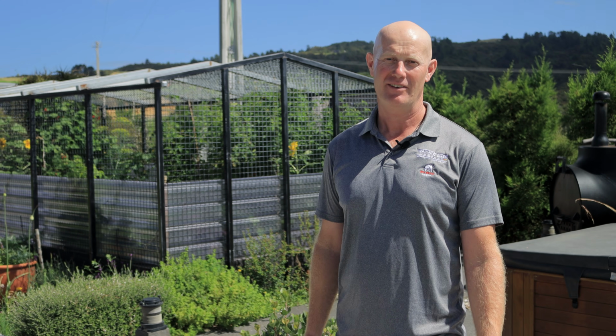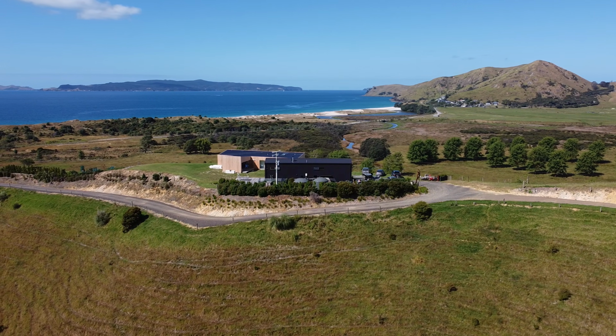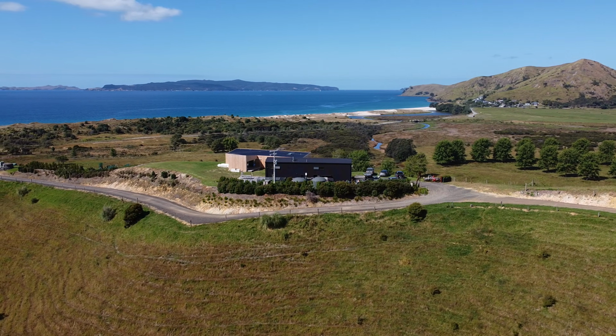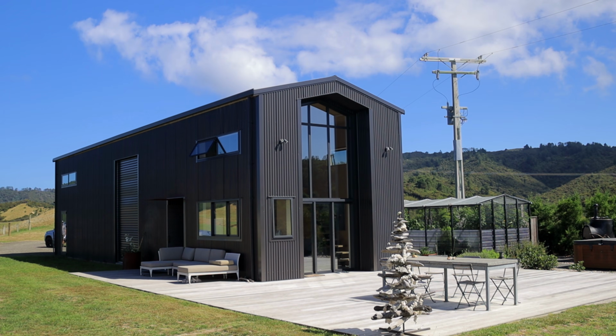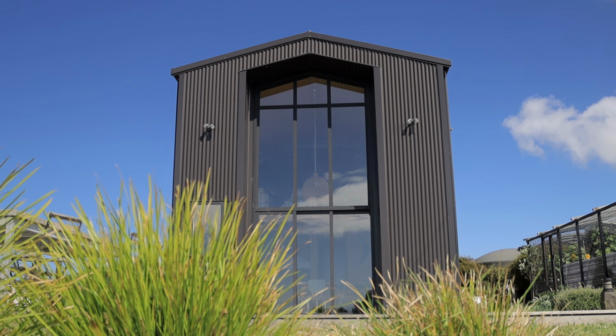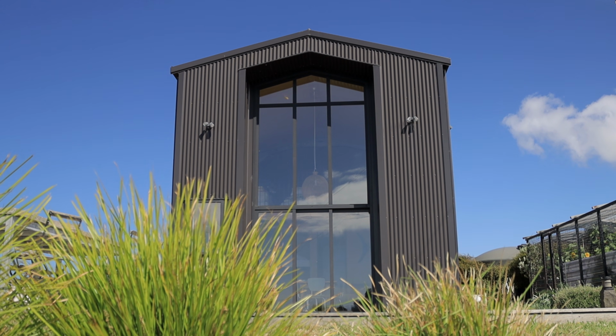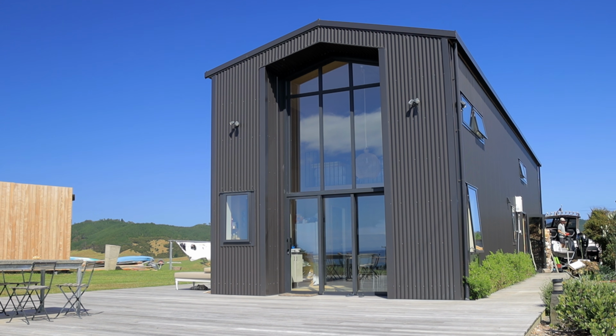Today we have a very special kit set for you. I am in the beautiful Otama Bay in the Coromandel, one of New Zealand's most favourite beaches. Today I'm here with a client's amazing kit set shed build that they've done. He's done it with his son and they have absolutely nailed it out of the park. They've gone for a Norwegian style boathouse design and it is epic. You'll have seen it already, but it is beautiful.